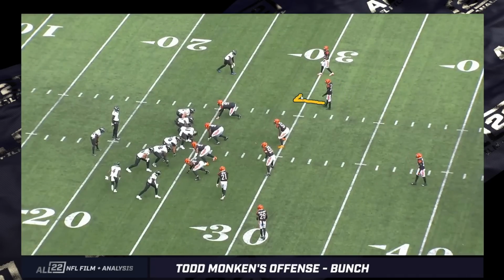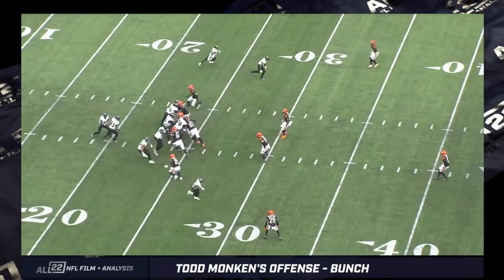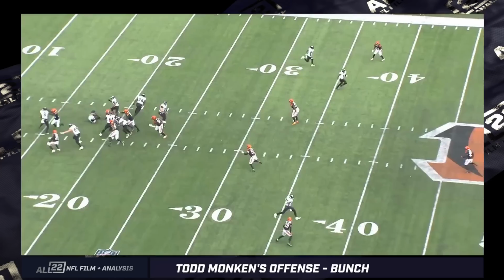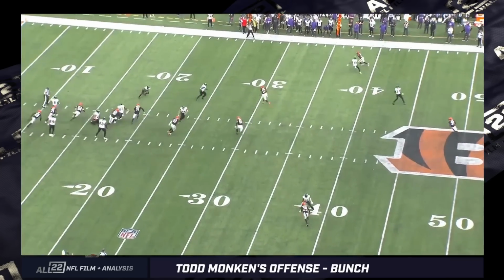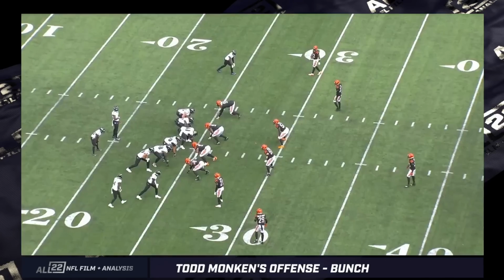You can see that they declared into a 1-high structure, and probably because additionally they knew that Zay Flowers was getting ready to motion. I would also offer that we've got the opportunity to throw the football out here at some point if teams are going to give us this look. But you can see the delayed nature of it. Lamar faking the handoff. I love that it's motion, then play action, then the screen.